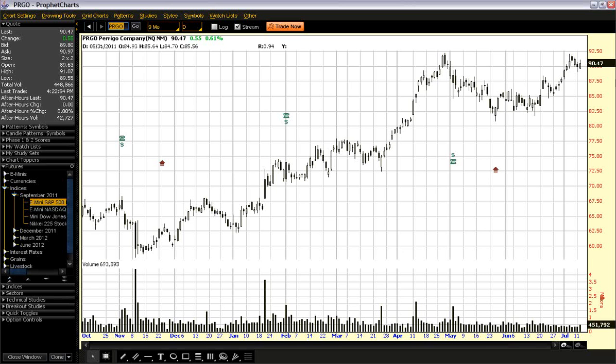So again, PRGO, you see this cup here, still in the process of forming a handle. Volume picked up a bit today, which isn't too bad. So I'll keep an eye on this one as a potential play.